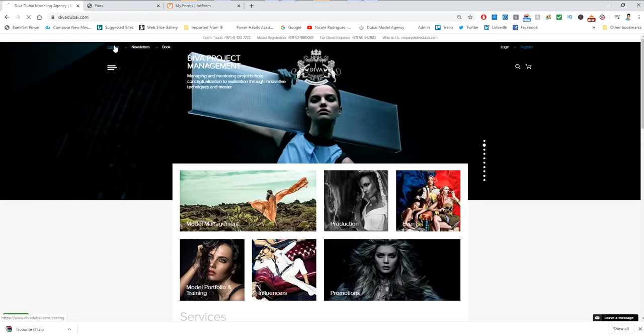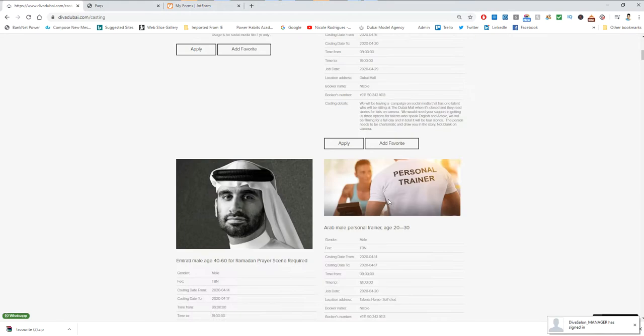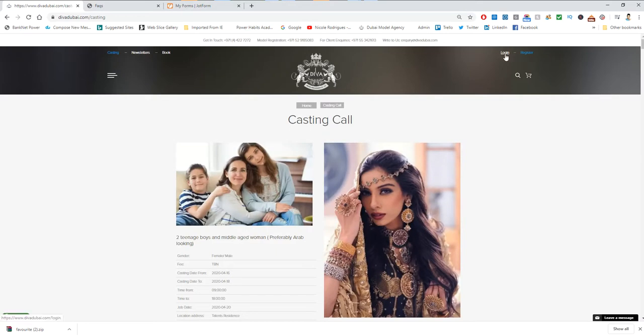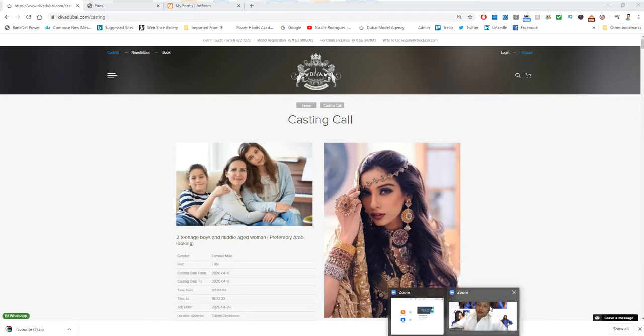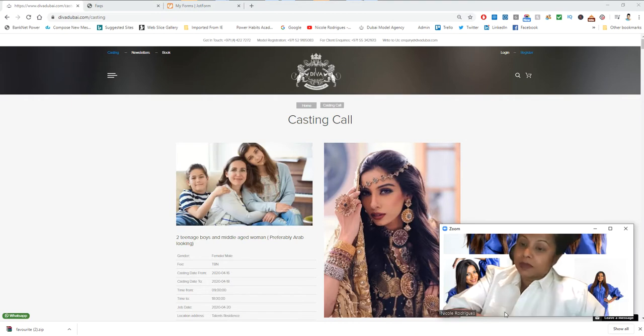Now the awards and clients are here. Now here is casting. So let me take you back to a very important place. This is casting. These are where all your castings are posted and where models can apply or they can add to their favorite. When a model creates a login here, they generally have a dashboard which will show the different composite cards, because they can upload many composite cards, not just one. They can upload a composite card as a photographer, as a model, as a makeup artist, so they can make multiple composite cards.